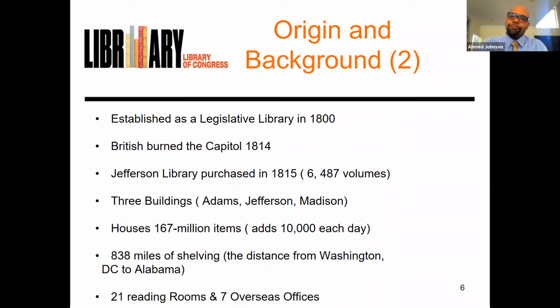Then what happened? The British came and they burned down the Capitol in 1814. So what did we do? We purchased Thomas Jefferson's personal library in 1815. And he had over 6,000 volumes in his collection. Every time I read that number, I'm impressed. Now, I know it was a different time. No telephone, no email, no television and so forth. But to have over 6,000 volumes in your personal collection on any and every subject that you can imagine shows that he was a true Renaissance man. And that's what started this great library.